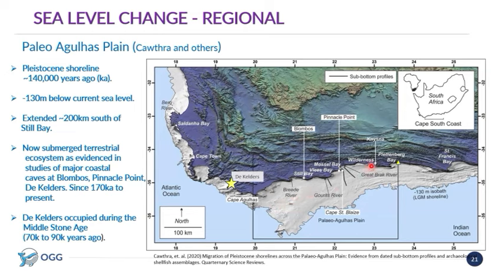Those very sandy rocks in which there are many remnants of human developments in those rocks as well. But around here, there are at Blombos, Pinnacle Point, and the Kelders, since 170,000 years ago, there's evidence of human development. And the Kelders itself, in the last 70 to 90,000 years, the Middle Stone Age, there are remnants there, and that's been very well mapped and described. So just remember that this was a part of the exposed continent along here from 140,000 years ago. It got flooded during a warming period and then exposed again during a cooling glacial period.